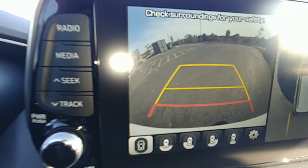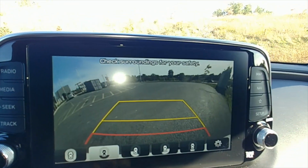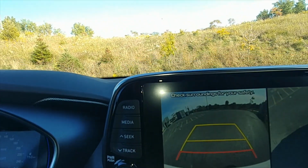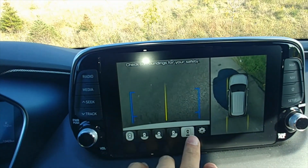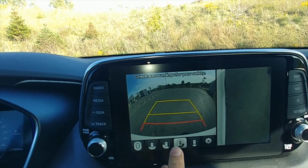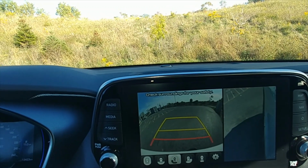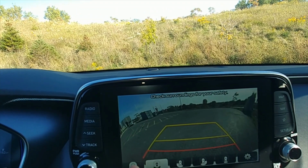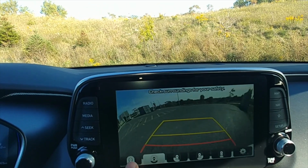So that's nice. And it does have the surround, the guidance. And being a surround, you can ask for the full camera, and you can see from the right side there. Oh, there it is. Sorry, you can see the back, the right side, the left side, just the back, and all around. So it's kind of nice. It does all those features.